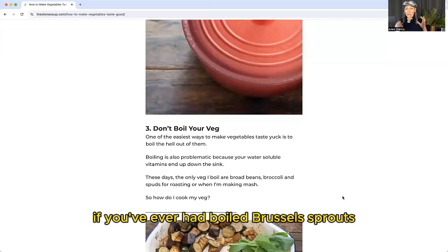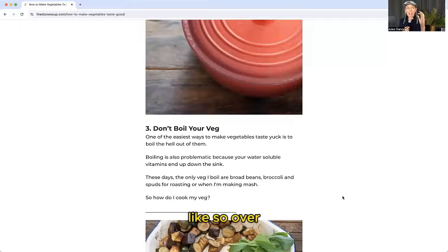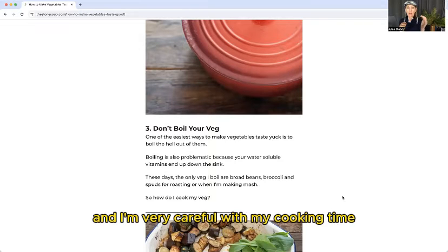Particularly if you've ever had boiled Brussels sprouts, you'll know what I'm talking about. But yeah, like so over, and then also the texture. You lose the texture when you overboil vegetables, and they go mushy, and it's not a pleasant textural or flavor experience. So for me, the only things I boil are broad beans, and I do boil broccoli, but I use a tiny amount of water, and I'm very careful with my cooking time.